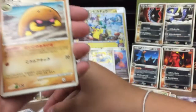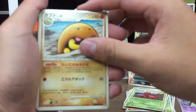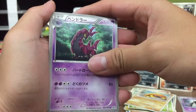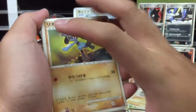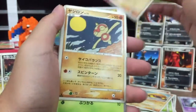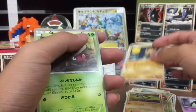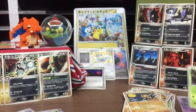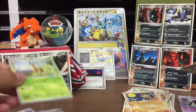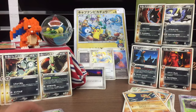2010 Minccino, or the evolved Minccino. I had no clue. Okay, 2007 Kabuto. 2010 Scolipede. Oh no, what is that? 2006 Riolu. First edition 2007 Baltoy, and a first edition Shelmet. Wait, is it Shelmet? Yeah. Oh wait, there was also another card stuck to it. Sorry. That's a normal card. Yeah. Ain't nothing beating Slurpuff. Yeah, nothing beating Slurpuff.